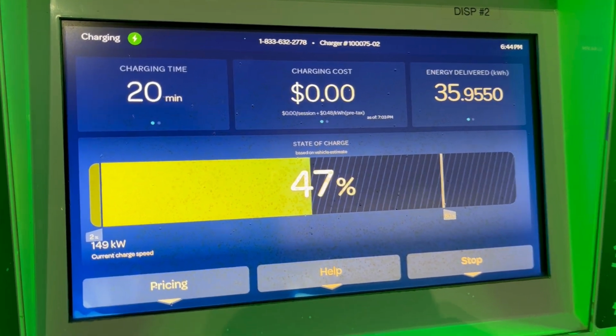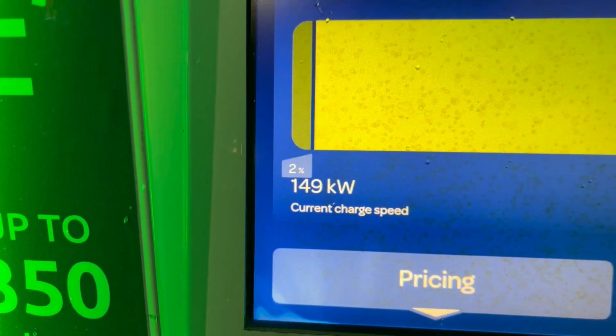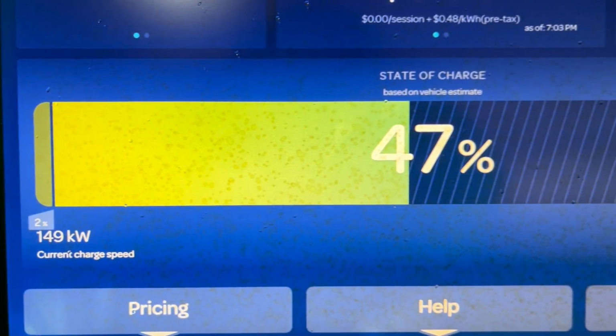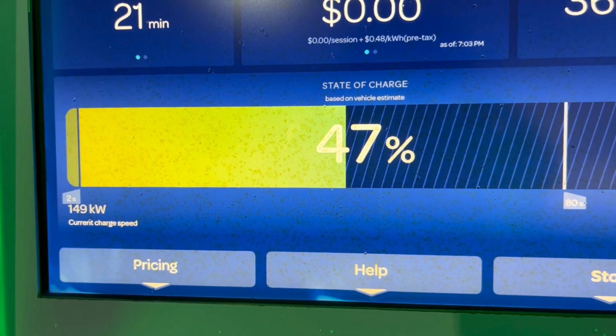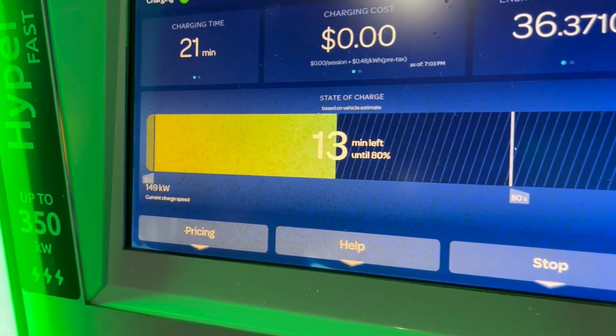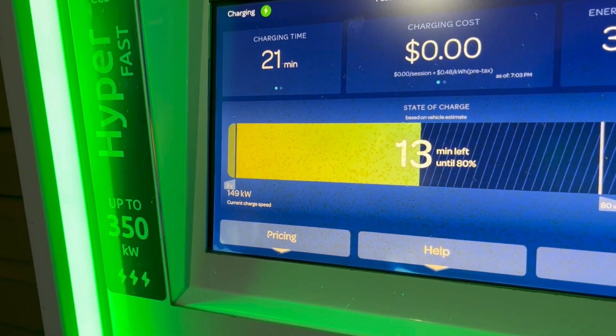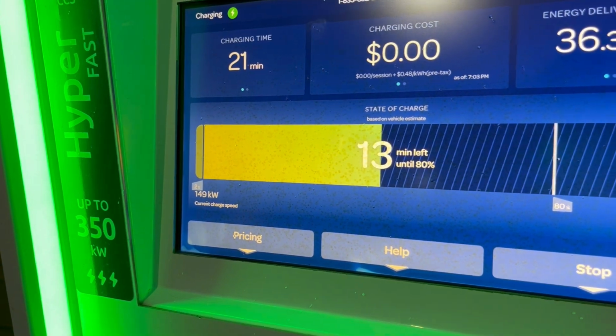All right, I've been charging 20 minutes, finally getting faster speeds. Started at 2%, I'm now closing in on 50%. I'm gonna charge for a while longer. There's going to be a lot of hill climbing, and I need a pretty full battery for getting to the next stop.